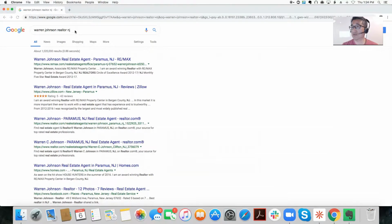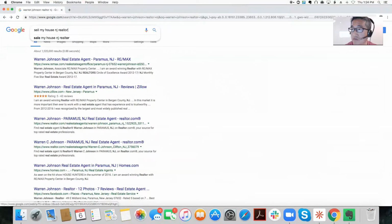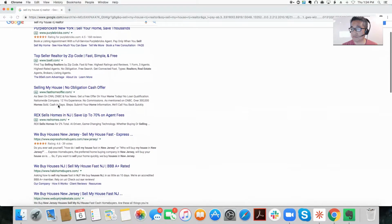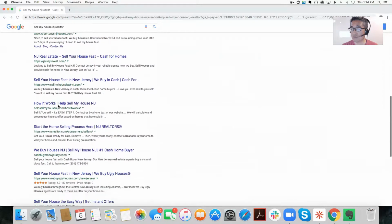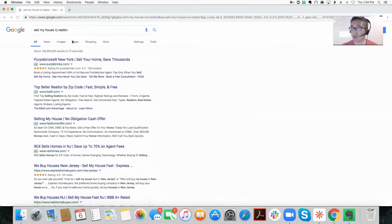Now the goal is, I'm pretty sure that if you were to search "sell my house NJ, maybe realtor," let's just see. And as you can see, that purple brick, so he's probably not going to be listed at all here. And so the goal is to get him listed here.